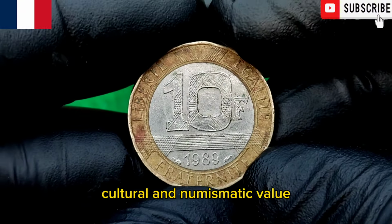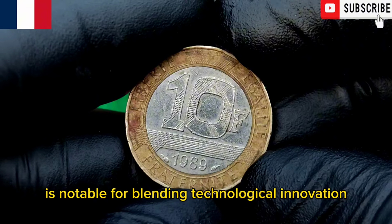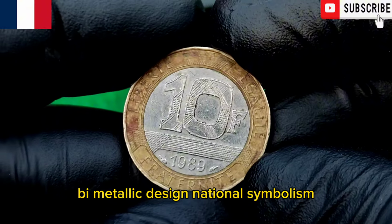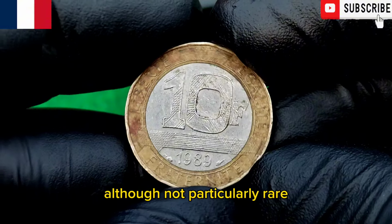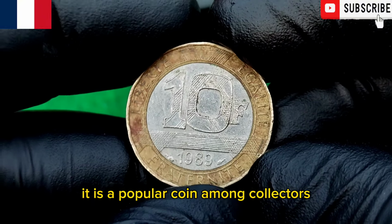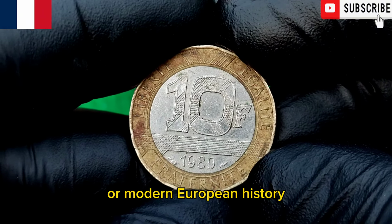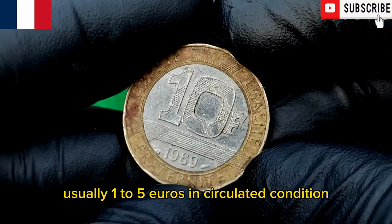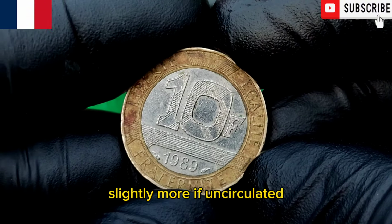Cultural and numismatic value. The 10F 1989 coin is notable for blending technological innovation, bimetallic design, national symbolism, and commemoration of a historic event. Although not particularly rare, it is a popular coin among collectors, especially those interested in coins from revolutionary anniversaries or modern European history. Value in today's collector market: usually 1 to 5 euros in circulated condition, slightly more if uncirculated.